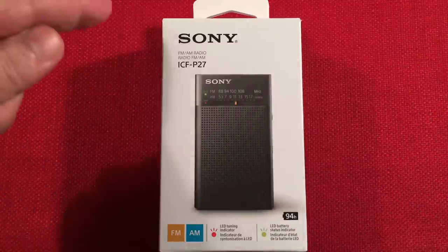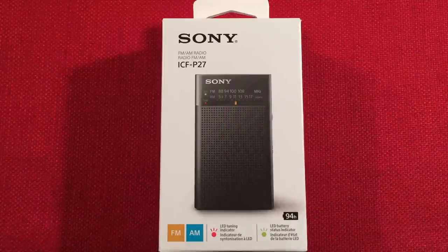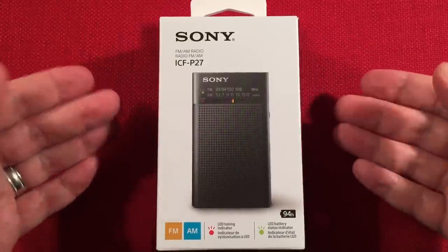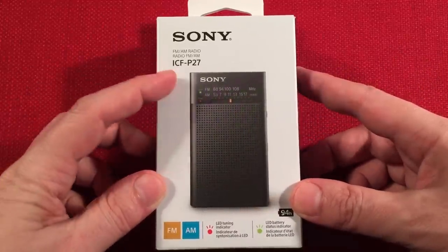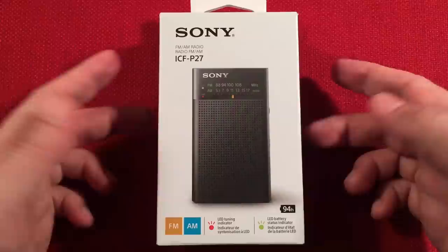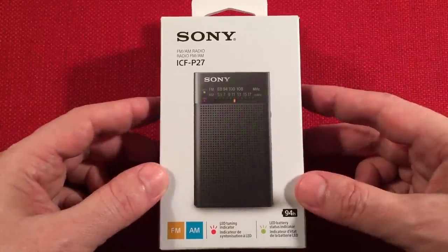In front of us is the Sony ICF-P27. This is an AM-FM portable radio. You can find this radio on Amazon right now for $24.99. You may be able to find it at Walmart for the same price or even cheaper. This is replacing the outgoing P26 model, and that model was around $20 at its retail level, so hopefully this one will come down. It just depends. They got a lot more electronics in this one, and we'll talk about that.